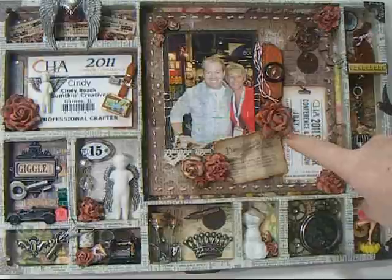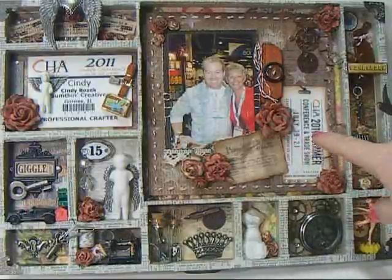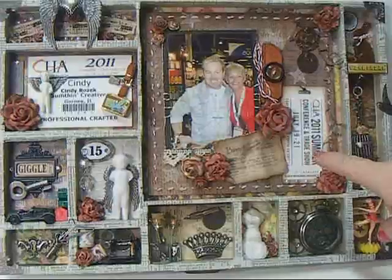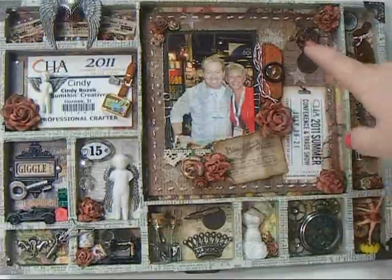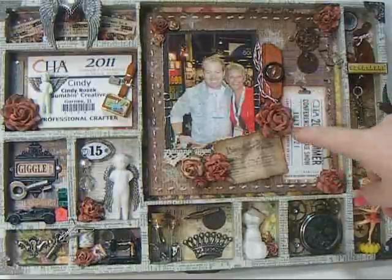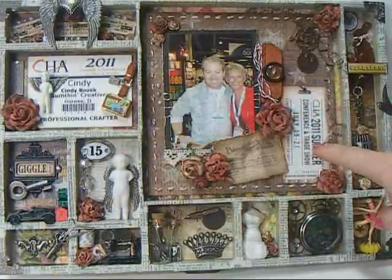This is the layout that I had created for our September Design Team Challenge for Wild Orchid Crafts, the Wild Bunch. And I did this layout of my friend Cindy and the picture of her and Tim Holtz at CHA from summer this year.